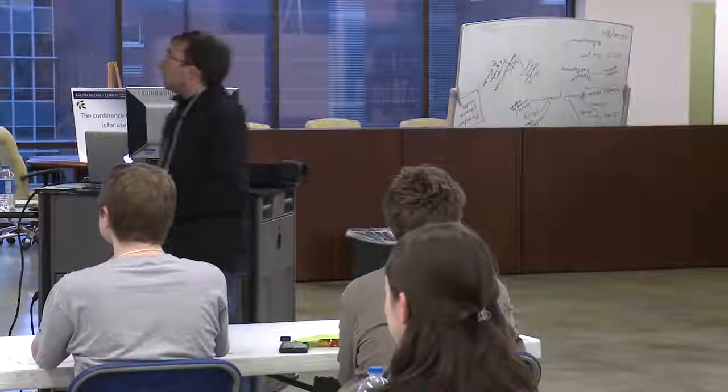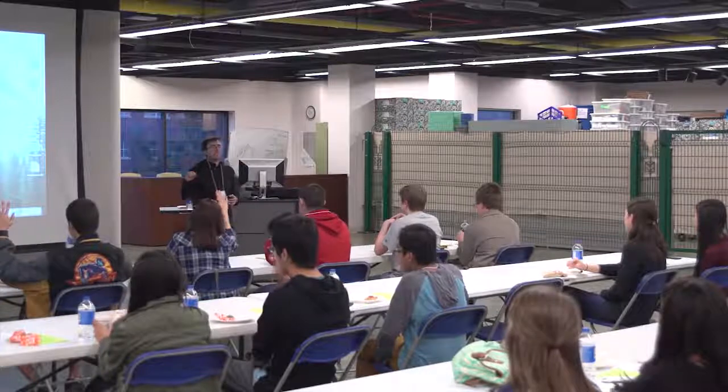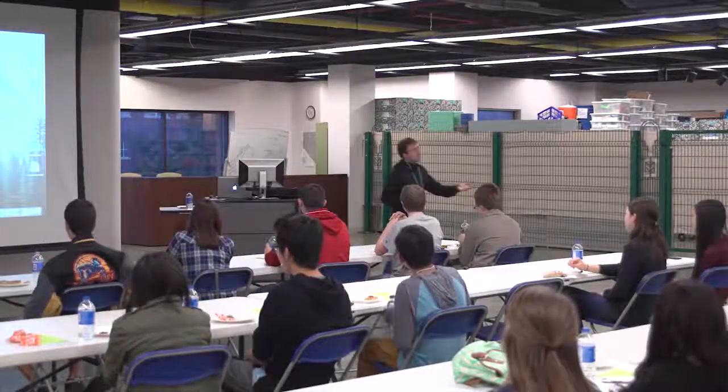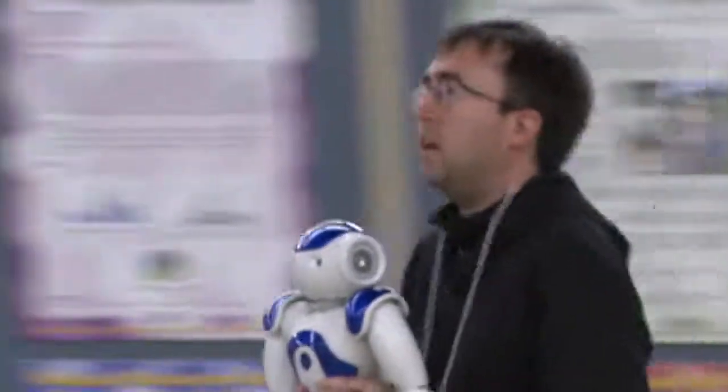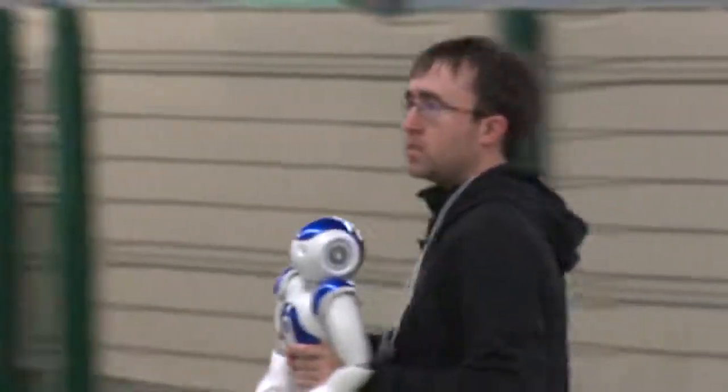So let's start with robots. How many of you agree that funding is a big challenge when you're doing robotics? Yes. Yeah, awesome. Okay, so that's actually a really good segue too. I was going to save this till the end, but this is one of the robots that we work with at the university. Does anyone know what kind of robot this is?